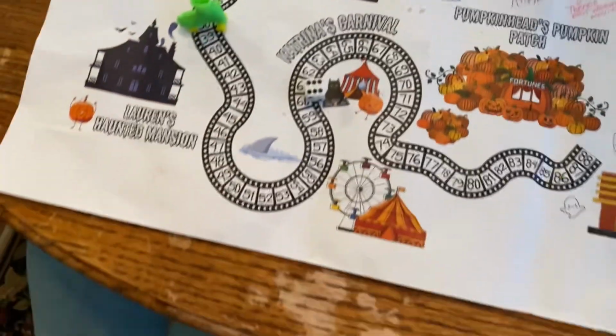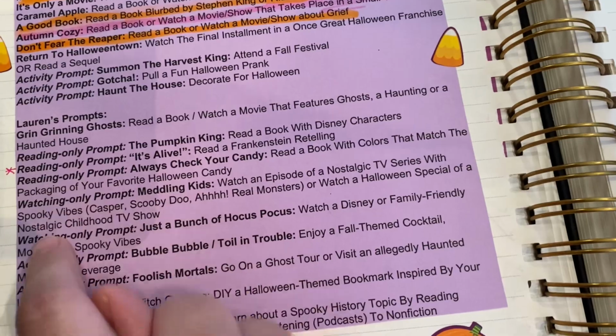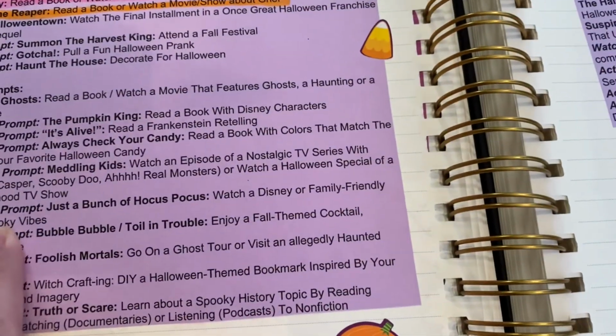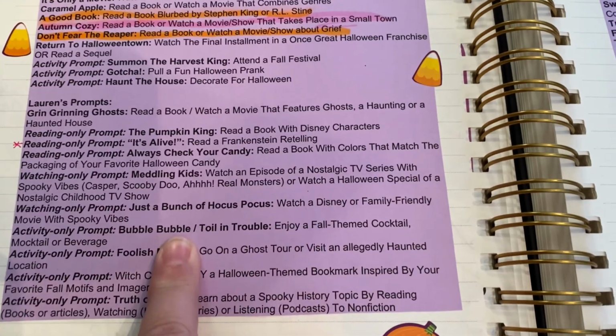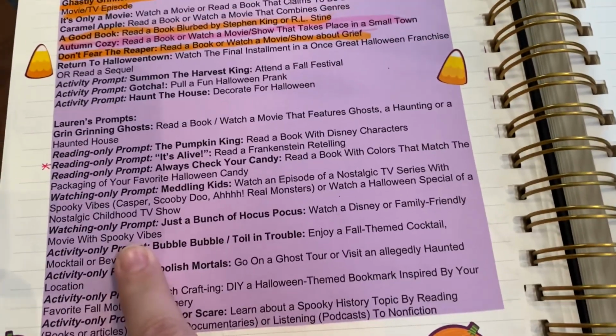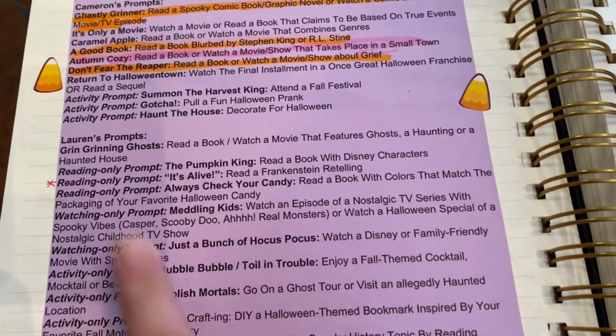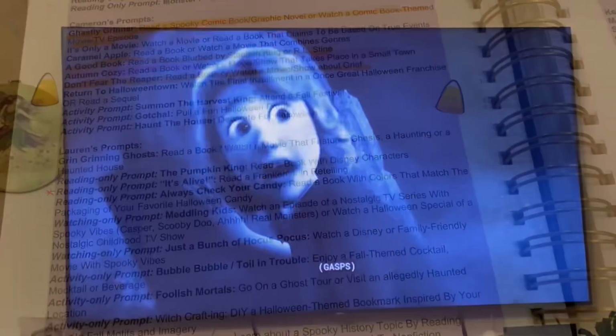Okay. Let's see what Lauren's number 6 prompt is here. Let me sit down here. 1, 2, 3, 4, 5, 6. It's a watching prompt. Just a bunch of hocus pocus. Watch a Disney or family friendly movie with spooky vibes. Okay, I can do that.